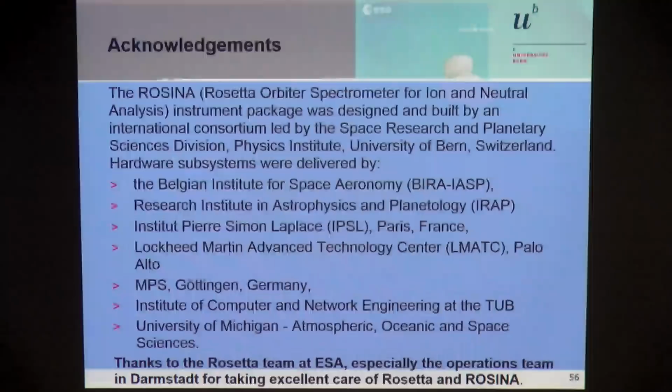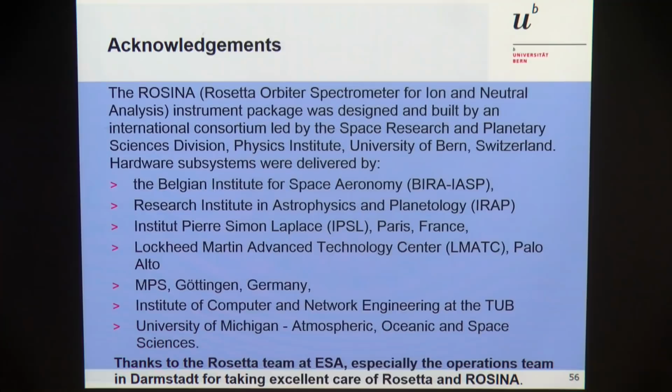And that's the Rosina team. Thanks to the US, we got excellent electronics, I have to say. NASA paid for it. So it's not only Bern, it's not only Europe. We actually got from Lockheed Martin and also from University of Michigan very good hardware. So thanks to everybody. Thanks to the Rosetta team of ESA and the operations team in Darmstadt. They did a really great job.